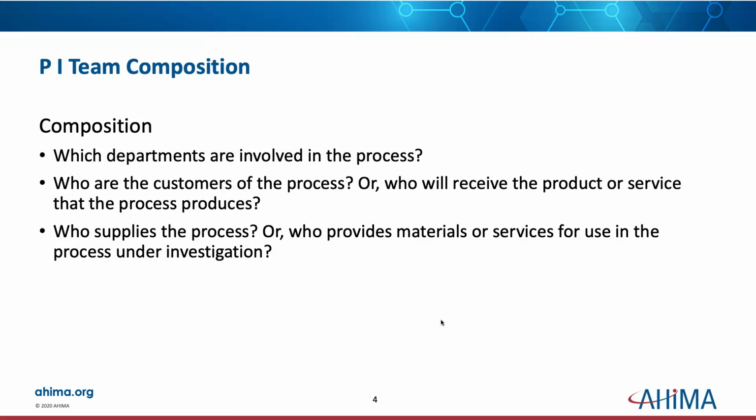And then again, do you need to include the customer, not include the customer? Do you need to include whoever is upstream in the process before the process, who's going to be supplying materials or services, that sort of thing, as well as who's downstream in the process that's going to receive whatever it is that happens after the process or is the outcome of the process.